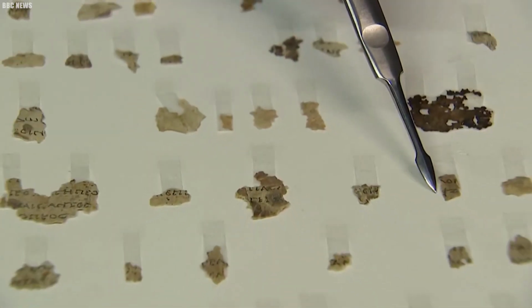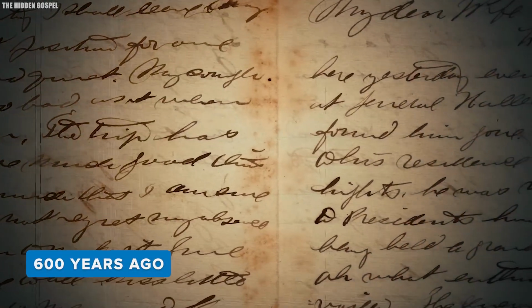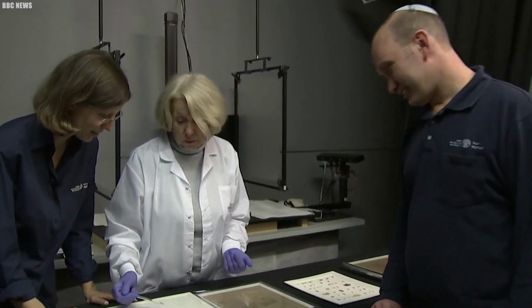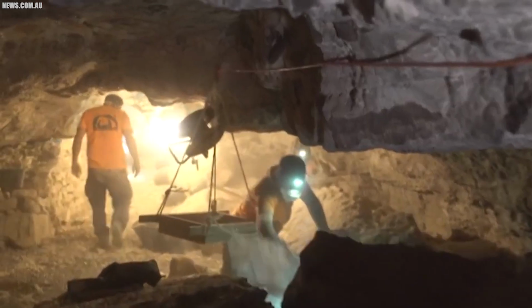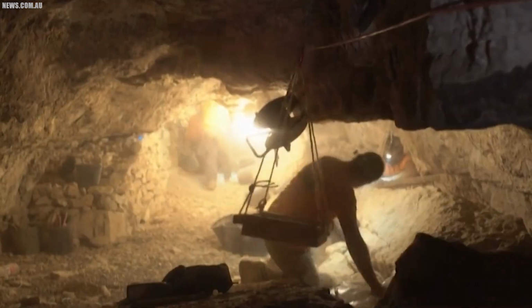This discovery is important because it shows an early translation of the Gospels, made more than 1600 years ago. It's also special because it was written in Syriac, the language that Jesus is believed to have spoken. Thanks to modern technology, we can uncover lost pieces of history, giving us a chance to learn about the past in new ways. This discovery proves how digital tools help bring old texts back to life.